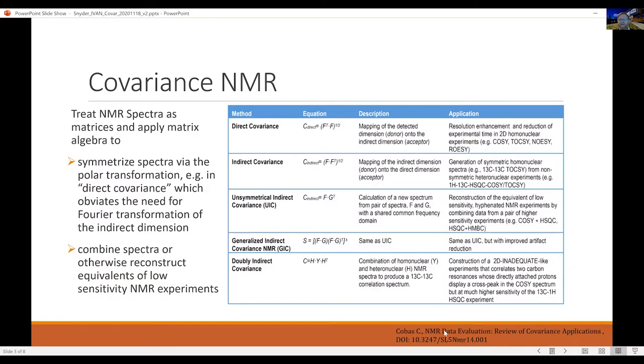In the process of preparing this presentation, I found a review written by Carlos Cobas that really is nice, and if you're interested from a practical applications-oriented perspective in getting into covariance NMR, it's a good introduction. NMR data evaluation, a review of covariance applications. And it has this nice table illustrating the five main variants of covariance NMR.